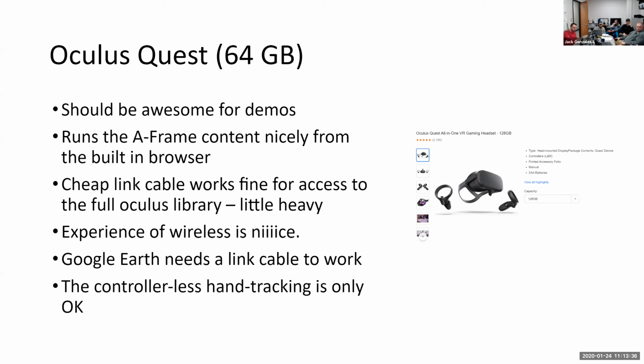The Quest has hand detection, which I tried out yesterday and works okay. So you don't even need a controller anymore. It's got cameras on it, so it can see what you're doing while you're doing it. You can plug the Quest into a computer to get full access. The Quest library itself is a little on the limited side, but with a link cable, you can access it just like a Rift, so you can use your whole library. Google Earth does not run on it wirelessly right now. You have to plug in, but I expect that's probably going to change.